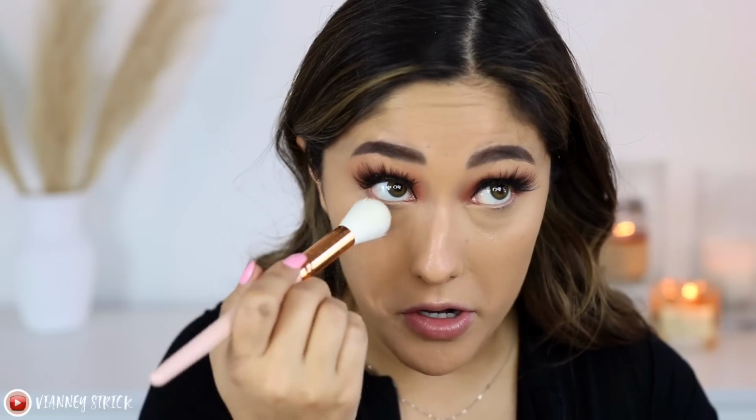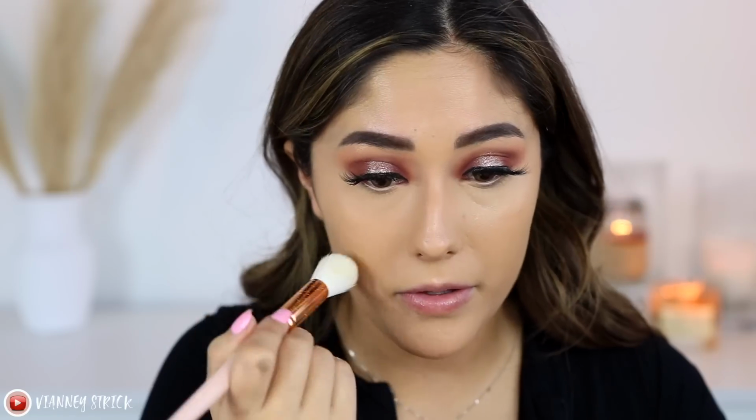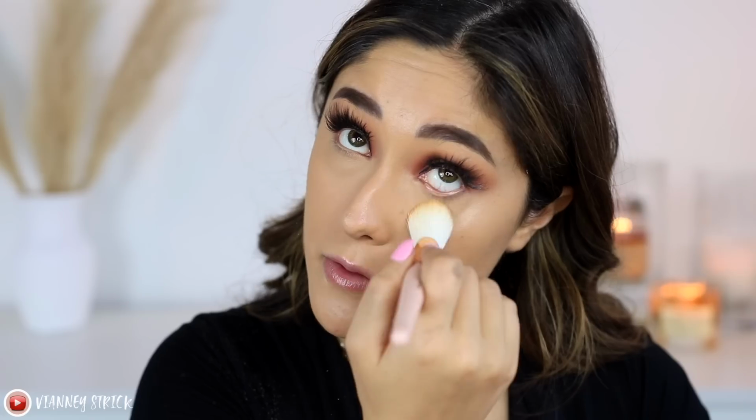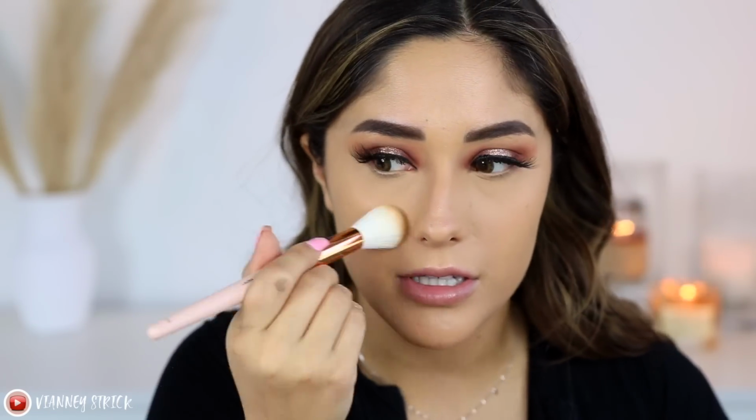I will say, I don't even know if this is like a setting brush. I definitely feel like it's more to contour, but I'm just going to use it to set because why not? They're very soft, by the way. Okay, that actually worked out very well. The reason why I didn't use this to contour is because there is an angled brush, and I think I'm just going to use that instead. But this would be a really pretty brush to set under your eyes, to contour, and also to wipe away your bake.